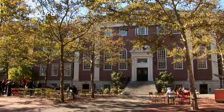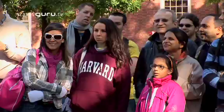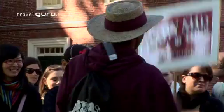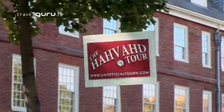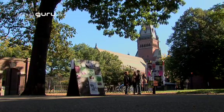My top tip in Cambridge is to sign up for the unofficial Harvard tour. It's led by students, and Matt and Nora are two of the regular undergraduate guides. They told me what makes their tour special. So basically we try to make our tour experience from the students' perspective. We're kids, we're passionate, into it, enthusiastic, and the more fun we're having, we think the more fun the tourists have. And Nora, what's your favorite part of campus?